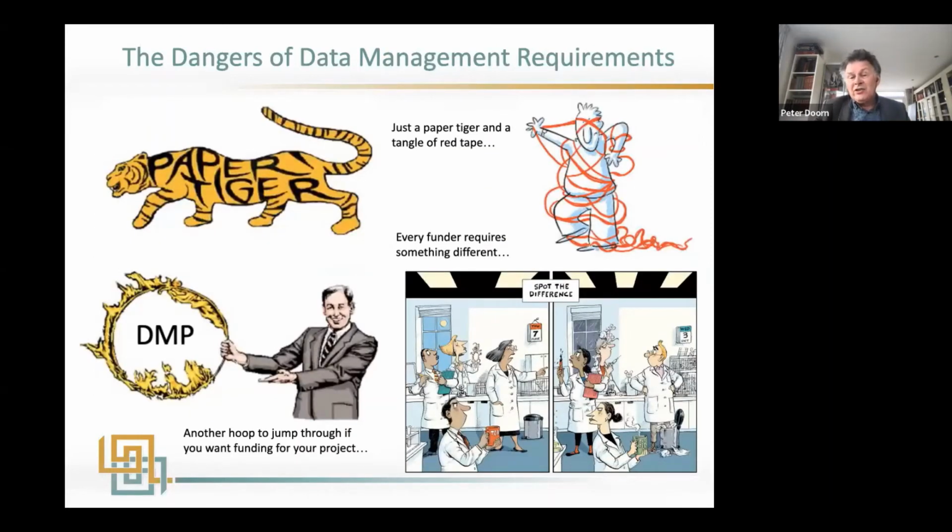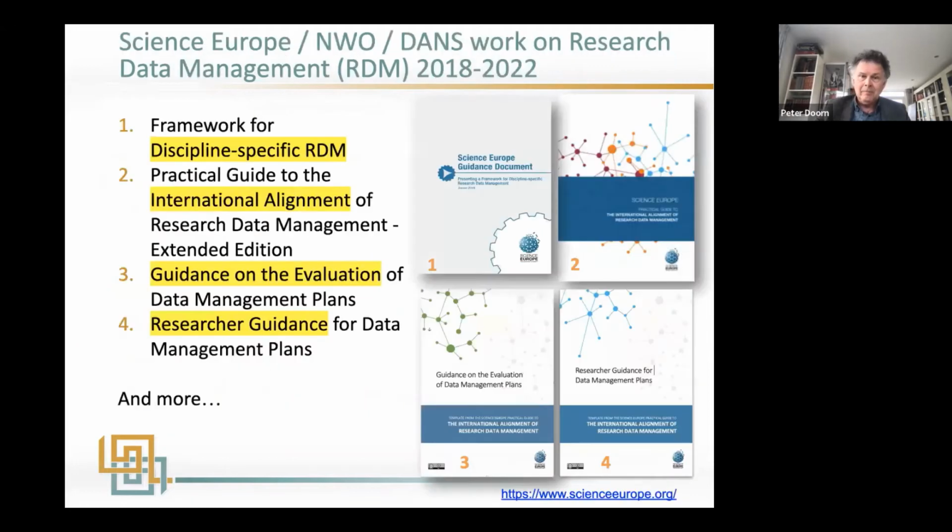And one of the dangers, and something that I often hear from researchers, is: oops, this is just another hoop that we have to jump through. And those data management requirements, isn't it just a paper tiger? Isn't it a lot of red tape that you get tangled into? And then, to make things even worse, different funders often require different things of researchers concerning data management. And that is really problematic.